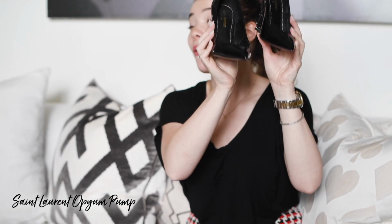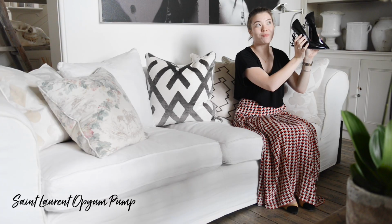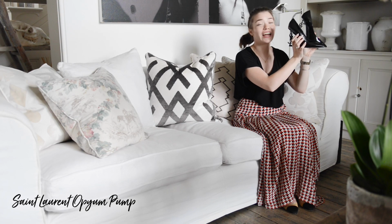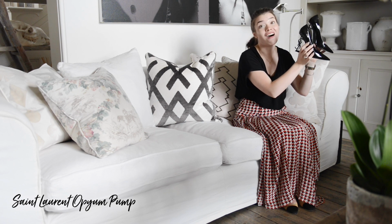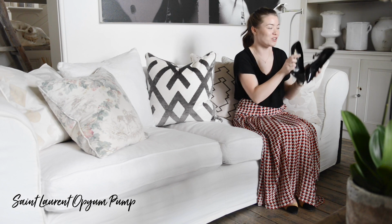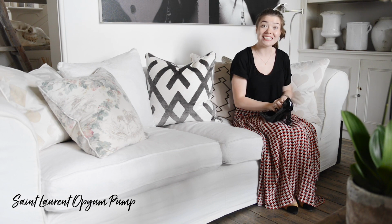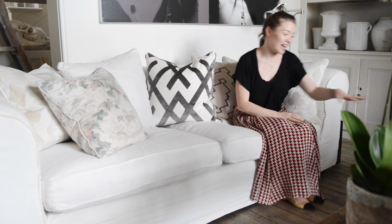So my Saint Laurent Opium Pumps also go in my worst shoe category. However, I do think they're works of art, and I have them on my little shelving unit, and I look at them and admire them. So, you know, if you're buying shoes for art, they're great, but if you're buying shoes to wear, perhaps not. And that is the final one in the worst category.